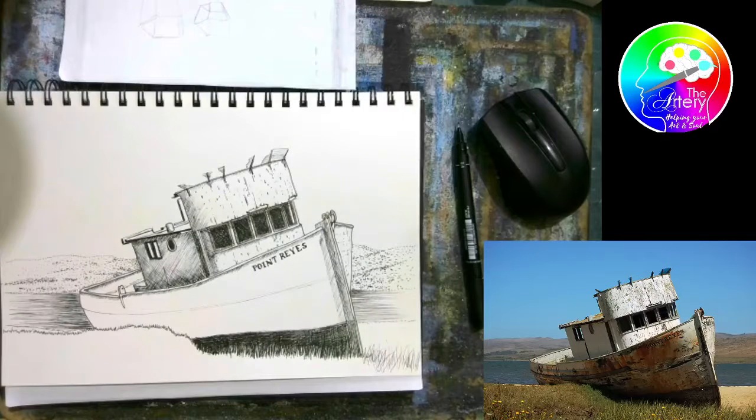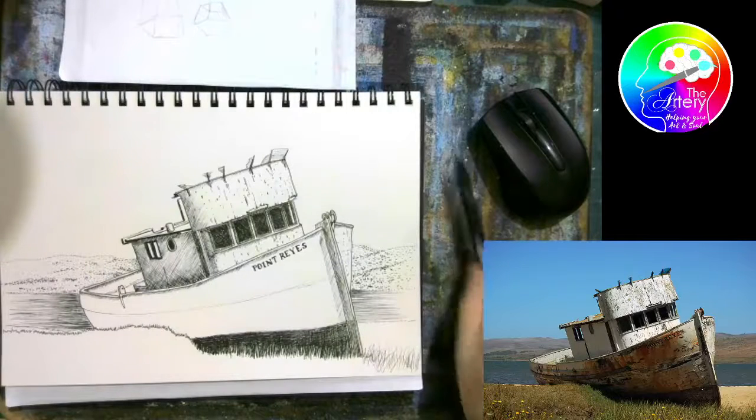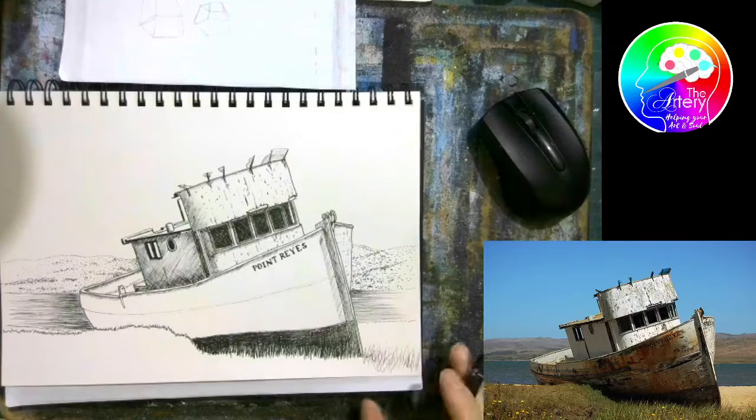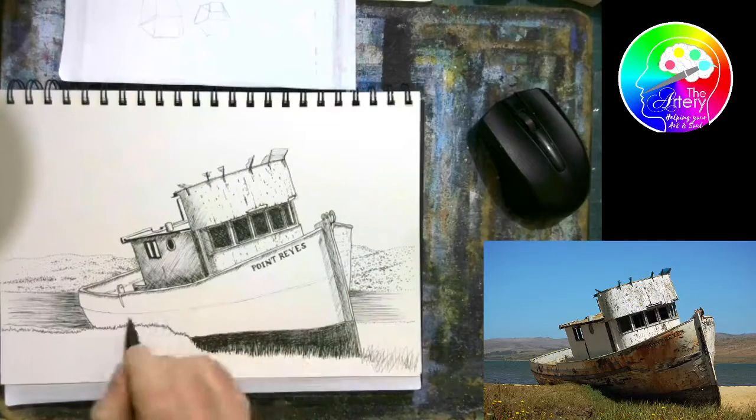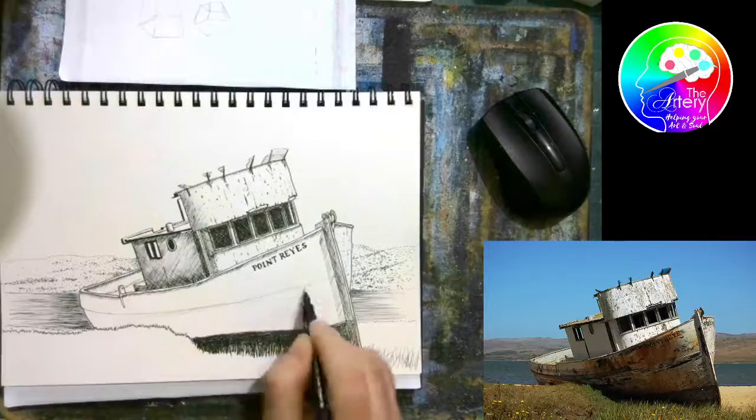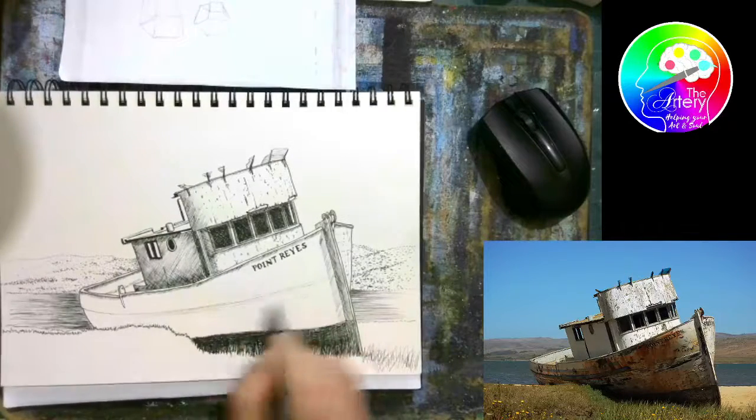We haven't got a huge amount of time left. But what I want to do is I want to get the curvature of the hull. So my shading is going to be slightly curved.